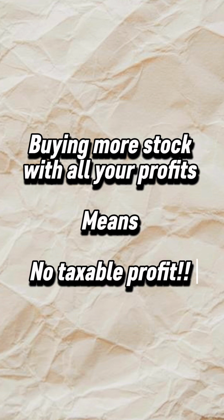So if I look at the whole year, even though one month I might have turned over £3,000 and £1,500 of that was profit, the next month that £1,500 profit was a cost because I was putting it straight back into stock. So if you are reinvesting 100% or 90% of your profits back into the business, then that is not a taxable amount because it's going back into the business as a cost.